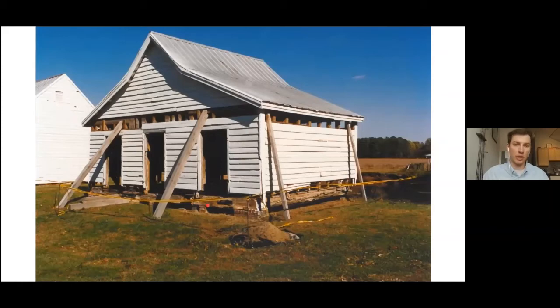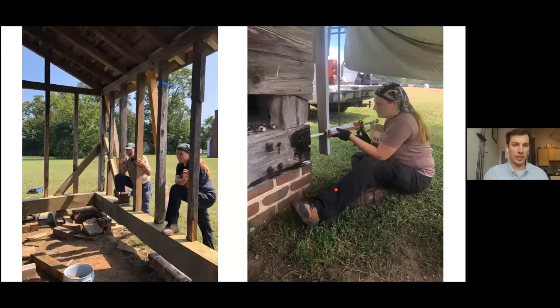And then recently, our present team has picked up this preservation work again, and we're doing a lot of the same work, just more focused on this front 19th century section of the building. So here you can see our preservation team working on that part of the building. On the right, you can see Spencer, one of our young carpenters, doing some epoxy repairs.